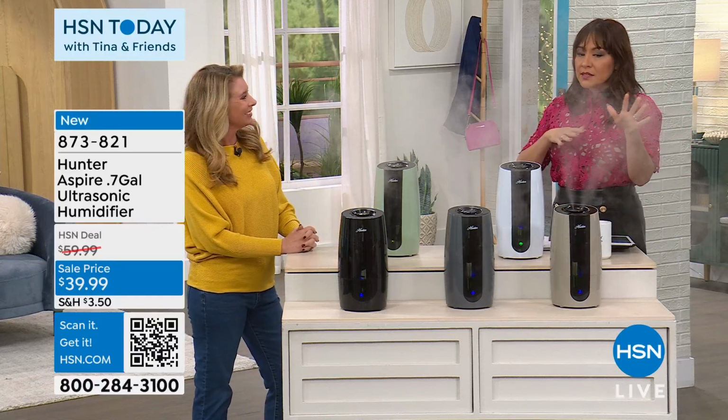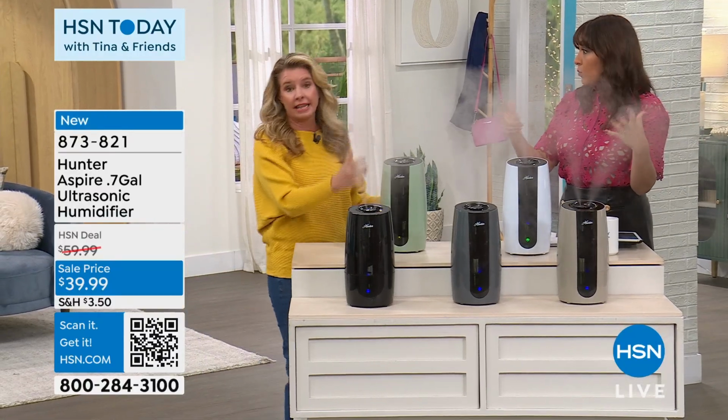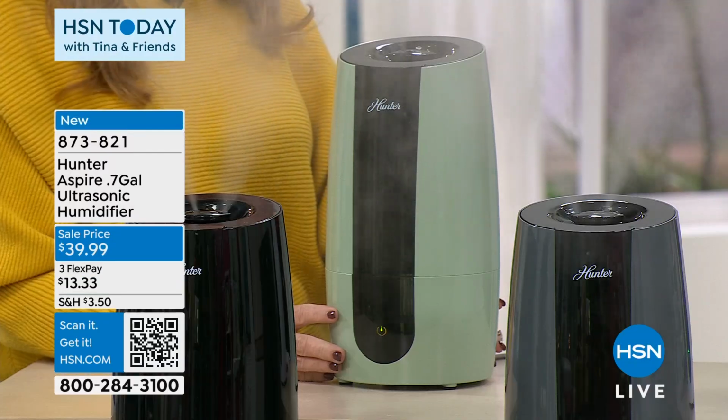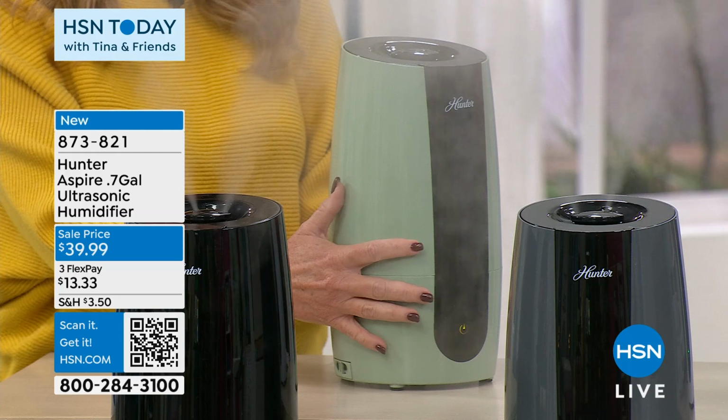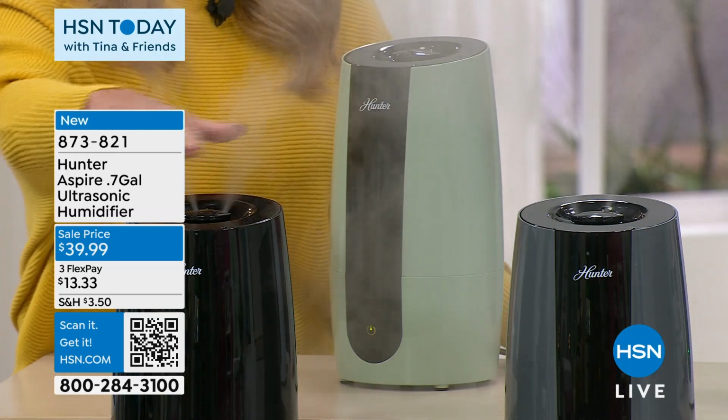It's funny. The only reason this isn't a customer pick is because this is a new model, right? Yes, absolutely. But if you start looking at humidifiers in general, just looking at results, the people will talk about how they feel, right? Like how it has improved the way they feel.